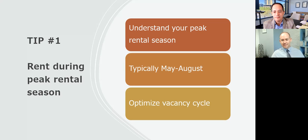Fair enough. But if your lease happens to end in January or something, for the next tenant, instead of a 12-month lease, you could do a 14-month or a 15-month or a 9-month, whatever, just to try to get back in the prime time.